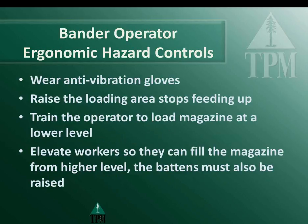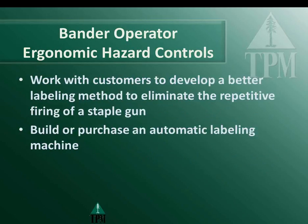For the vibration, they make some really nice anti-vibration gloves out there that can help absorb it. Raise the loading area. Stop speeding up. Train the operator to load the magazine at the lower levels. Elevate workers so they can fill the magazine from a higher level. The battens must also be raised.